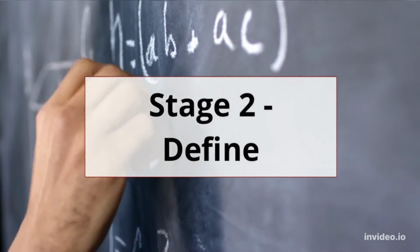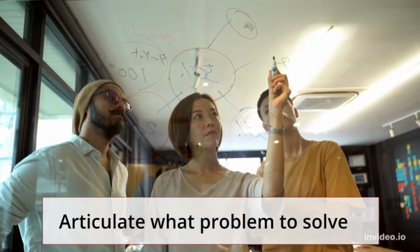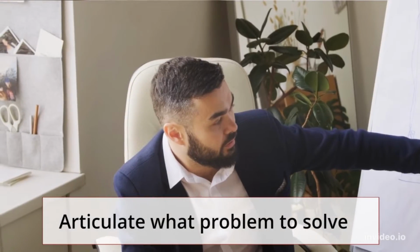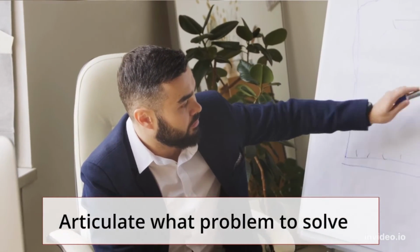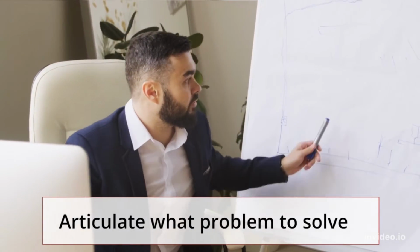The second stage of design thinking is define. This step allows you to articulate what problem you want to solve and what solution would be most effective in solving it. It also allows you to come up with clear goals for your project or idea which will help guide your directions and decisions during the later stages.